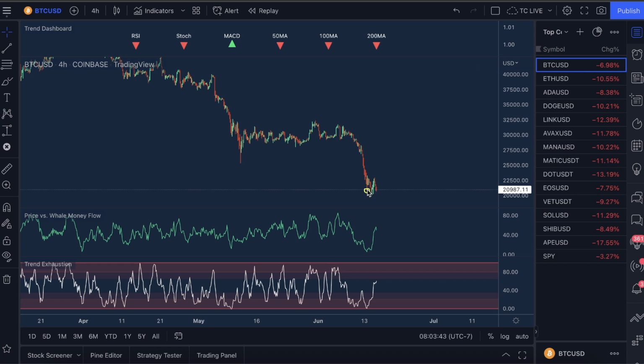Great job at looking at the bottom. If you guys got into anything down here, I think that's a really good position, especially for scalping trades. And for those of you guys who are dollar cost averaging, those are amazing entries, guys. This could be the bottom. This potentially could be the bottom here before we see a move back up.